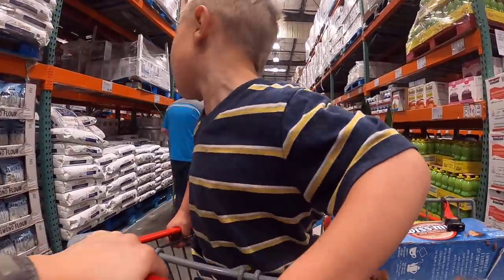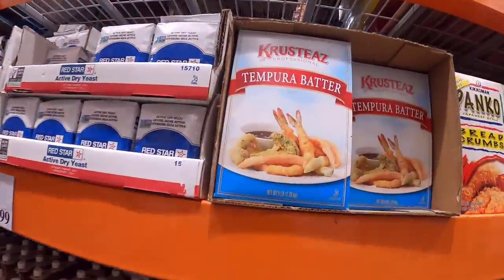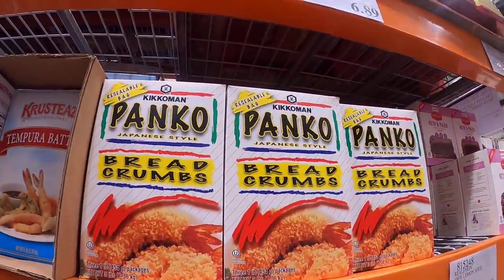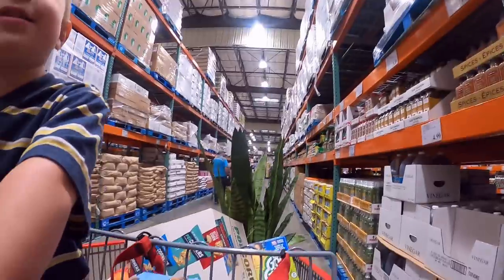Mom, you need any octopus stuff? I don't need it. I have some at the cabin. What about like that stuff? This is what we use for halibut. Okay. We use panko. We don't usually use this kind of stuff, but it probably would taste really good too.